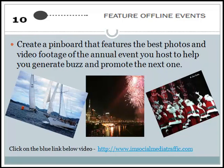Idea 10. Feature offline events. Create a pin board that features the best photos and video footage of the annual event you host to help you generate buzz and promote the next one.